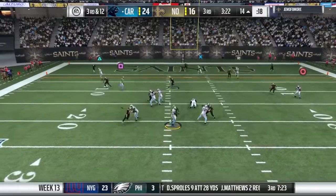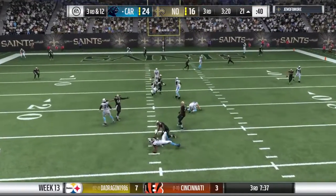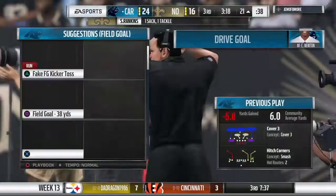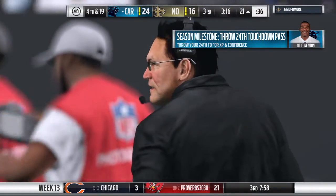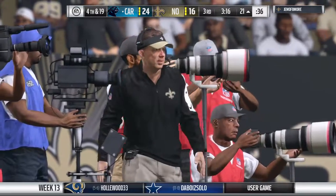Throwing on third down, Newton. And the Saints pressure gets him. Brought down for a sack. Sheldon Rankins with a big-time sack on third down. And it'll be a loss of 7.